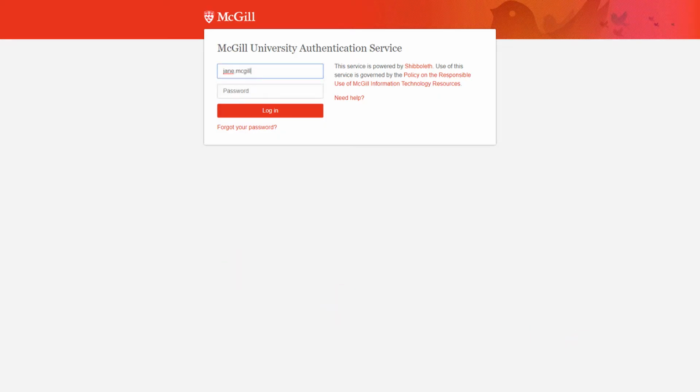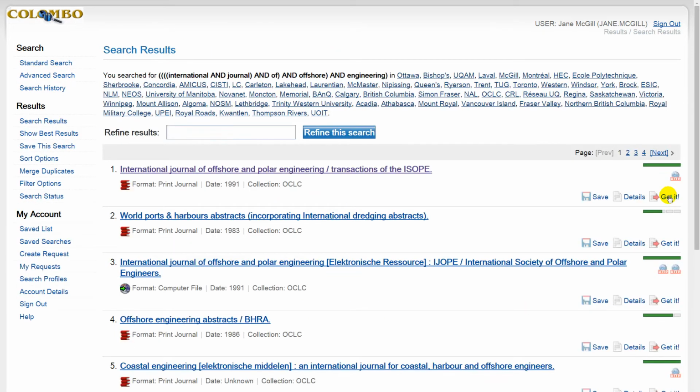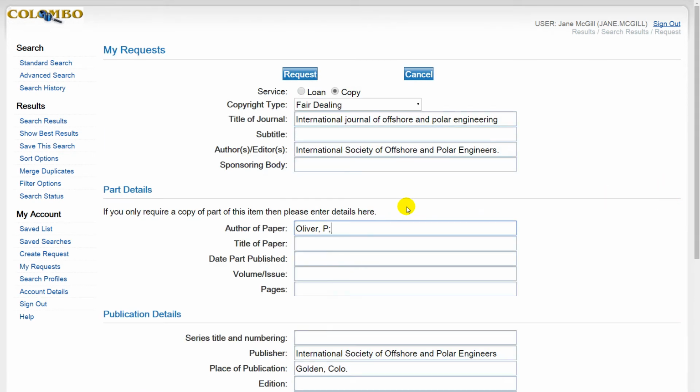Log into Columbo using your McGill username and password. Choose Advanced Search, type the book or journal title in quotes, and click Search. On the results screen, click Get It, and add article or chapter details if relevant.